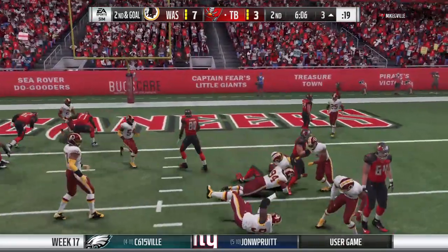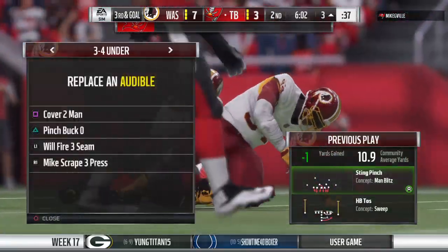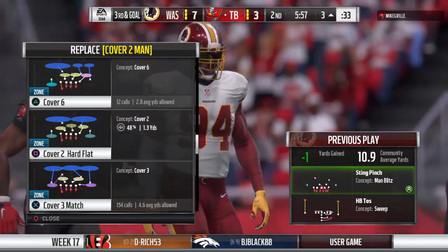Now they'll run it on the toss. And this will result in him losing yardage. Back to the 3. And they'll lose a yard that time, and that's going to lead to a 3rd down.